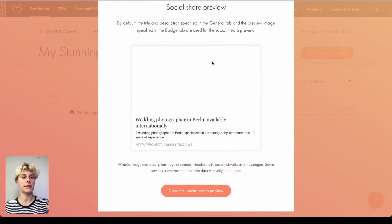So in case a person shares the link to your page on Facebook, for example, then the preview consists of four parts, which is the badge, the image, the title, the same title, the description, and the URL. So the three basic elements are still there, plus on top we have a badge.